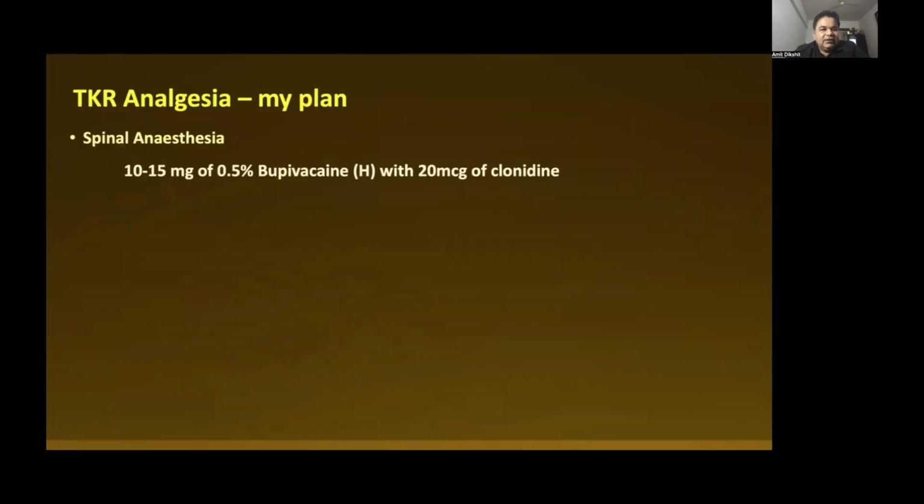So my plan here is usually the routine plan. We have different sets of surgeons, so I do modify my strategy depending on the patient, the institutional protocols, and the surgeon. It is, of course, the surgeon who encourages us.